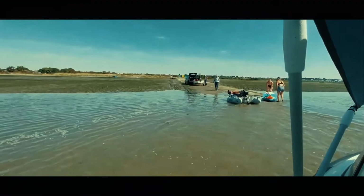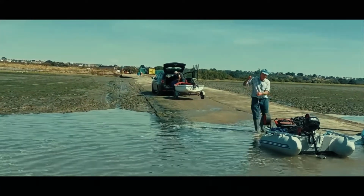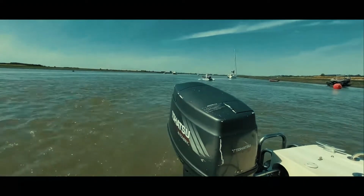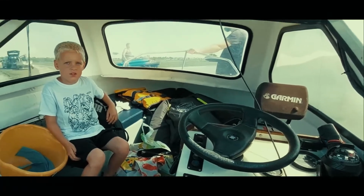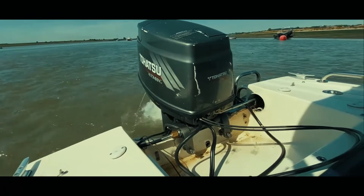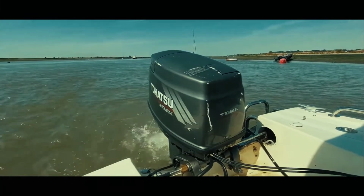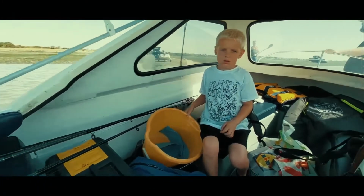Just waiting for Mark to come down. And we've got a free launch today because the man in the hut, he's not there. Yeah, engine's running. Everything's good. Just need Mark now, and away we go. Very different boat to the other boat, the CJR. The engine is so much better having an electric start, makes a huge difference.